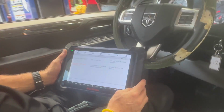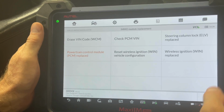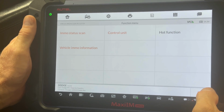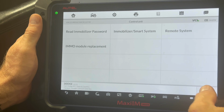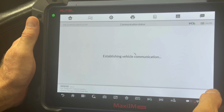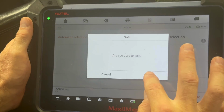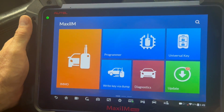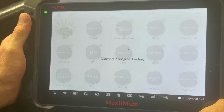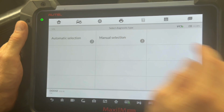So we're gonna go out of that. All right, so we're gonna have to go out of here. I wonder if we can do it in here. No, we can't do it, we were just there. All right, so we're gonna have to go all the way back out. Let's go here. We're gonna go to diagnostics. We're gonna go to Dodge. And we're gonna go automatic.